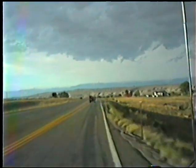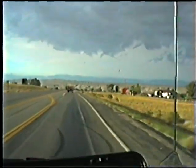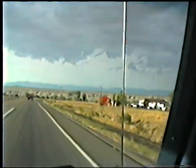Well, here we are in Wyoming on the way to Greybull, looking across an area of semi-arid alkali back towards the Bighorn Mountains. Suburbs of Greybull in the foreground. This is actually the town of Basin.